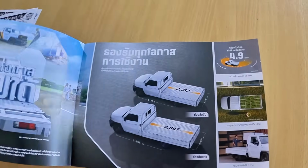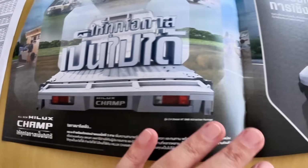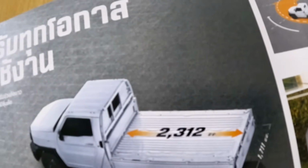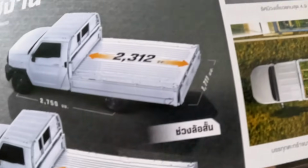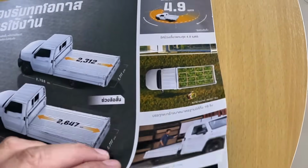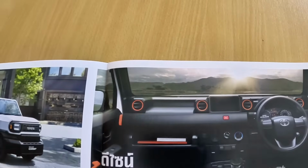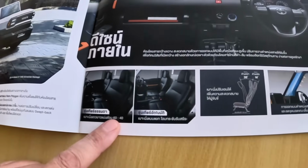Okay. So it's always interesting talking to dealers, especially when they don't speak a lot of English. So this Hilux Champ, you can see the short wheelbase, the length of the tray there. 2,312. And on a long wheelbase, 2,647. And that must be the turning circle, 4.9 metres. And a radio is an accessory. None of the models come with a radio. 60/40 seat.